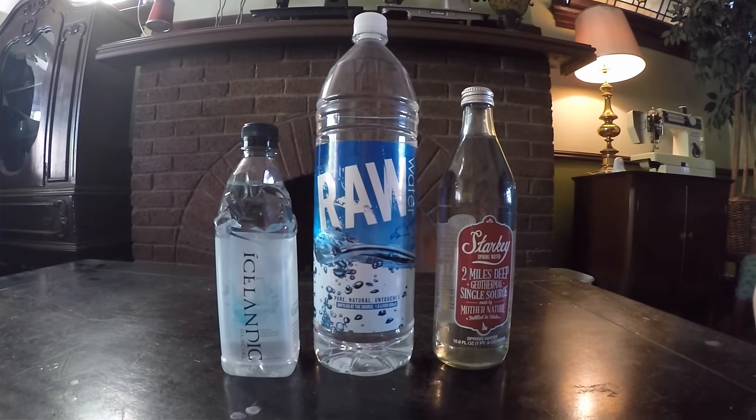It's really good water. It's from an underground spring where the water escapes from a volcano and is naturally filtered. It's really good. Goes down smooth. There's no weird aftertaste. All 3 of these are great waters.